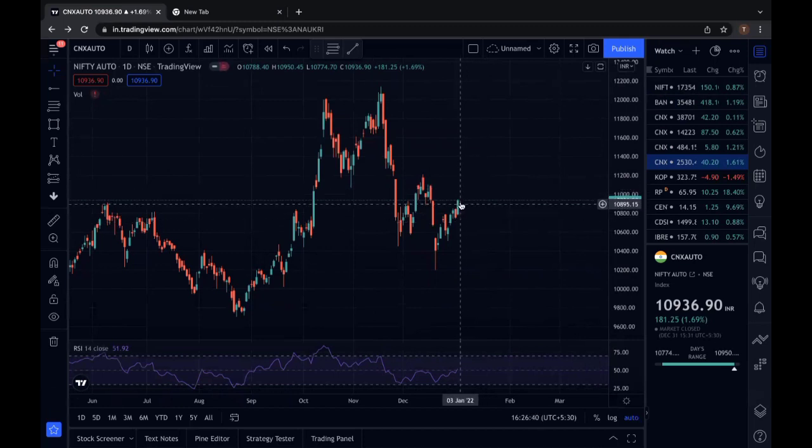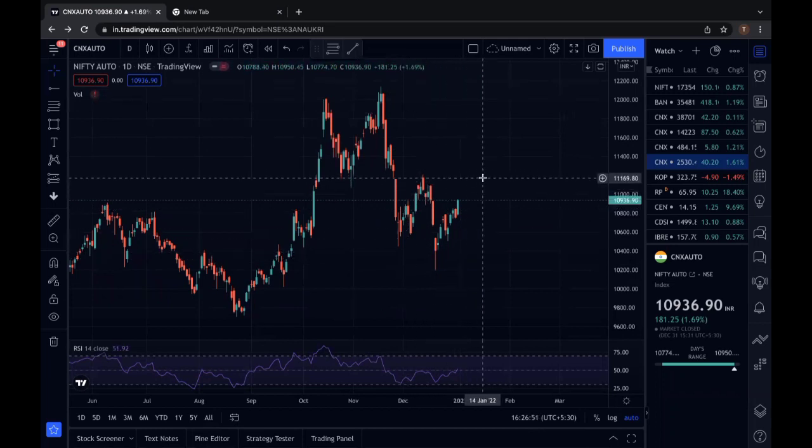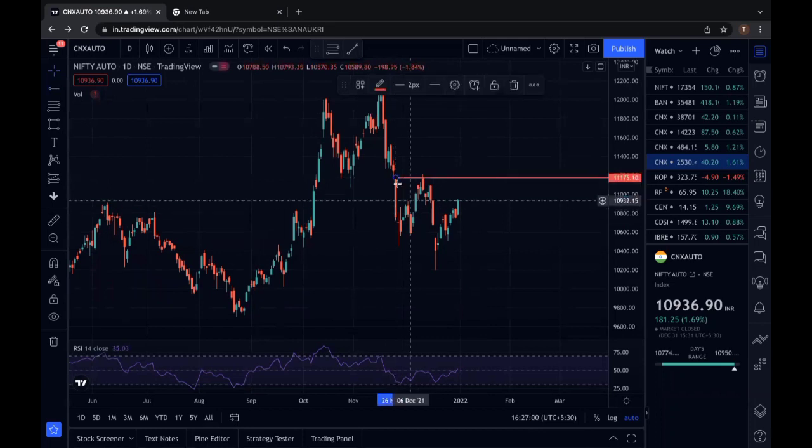So for auto, I think this range has to be taken off. This is where it gave an M sort of pattern breakdown as well. So this has to be taken off for any sort of strong momentum to be seen in the auto sector. So this is the range again we will be watching out for in the auto sector. Once this is cleared, then we can expect some good up move in the auto sector.